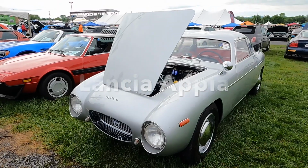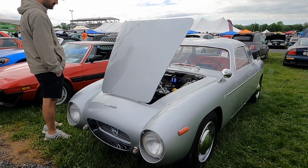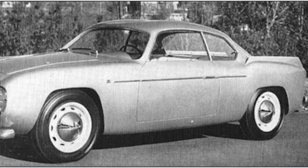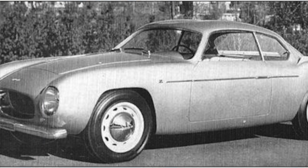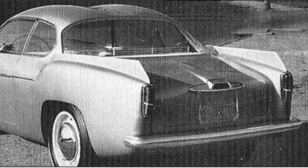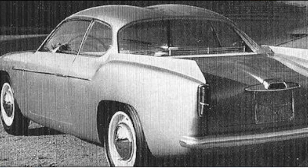But it's a Lancia Appia Zagato GTZ. The Zagato's a coach builder in Italy. They're just outside of Milan. They're famous for their double bubbles, like the double bubble Fiat Abarths. Okay. And as you can see on this car, it's a double bubble. What I'll do too is I'll show you when we walk over to it.